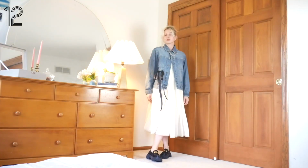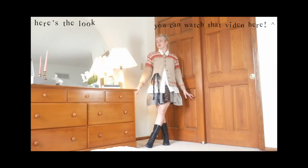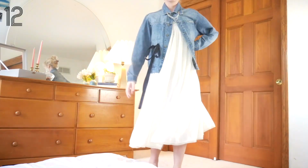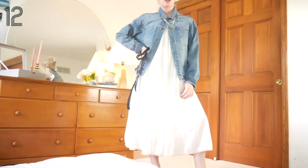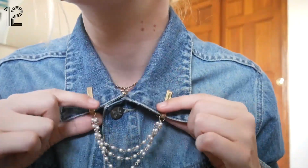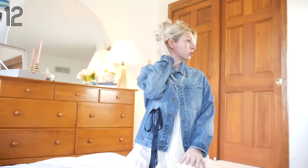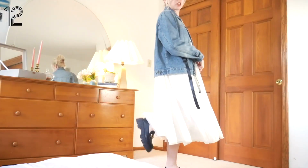For this next look, I really wanted to pin a little ribbon to something because I did that in my Simone Rocha video and now I'm in love with it, and I thought a jean jacket would be a cool contrast for this silky little bow. I've also been into styling my jean jackets buttoned only at the top lately, so I thought my collar clip would fit perfectly with the way the jacket is styled and with the formal feminine versus tough casual contrast.